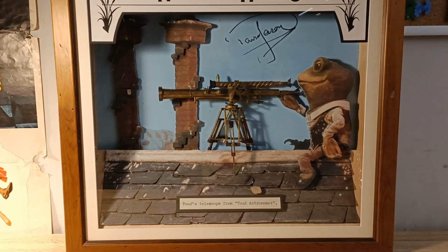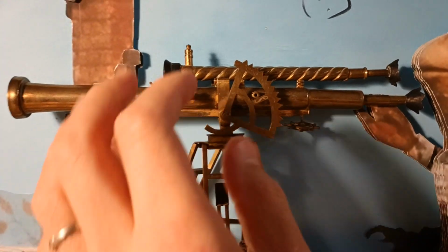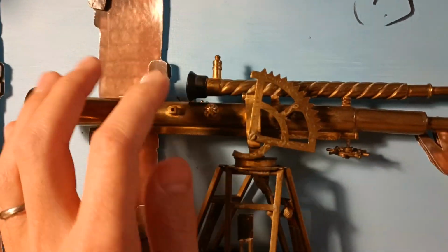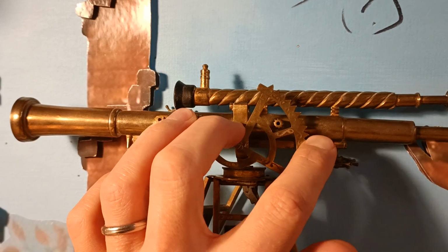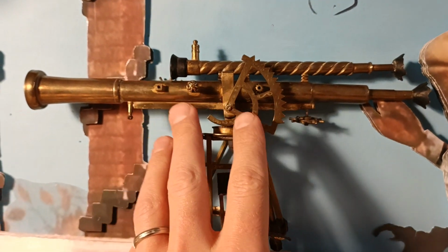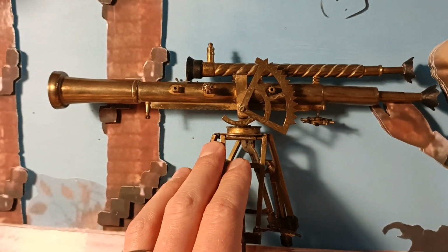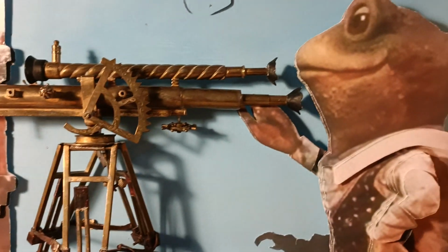It worked. It took some work, but yeah, let me talk you through it. So we've got the telescope itself. I don't know if you can see there, it's got moving parts. I try not to touch it so much because it's obviously so delicate, but it is absolutely beautiful. It's the most stunning original prop that I own. And then of course we've got Mr. Toad himself next to him.